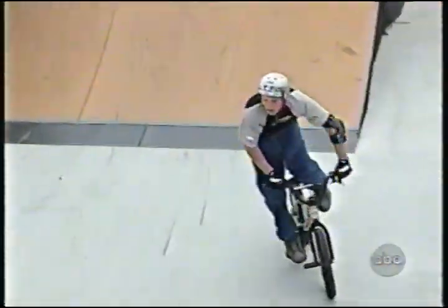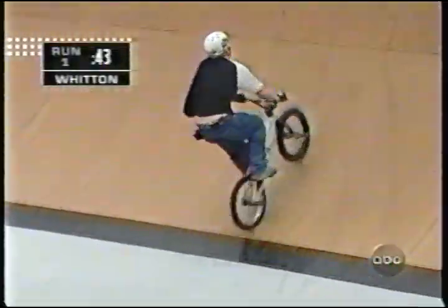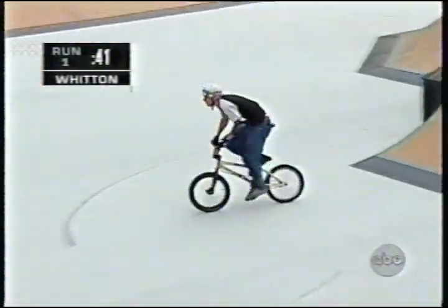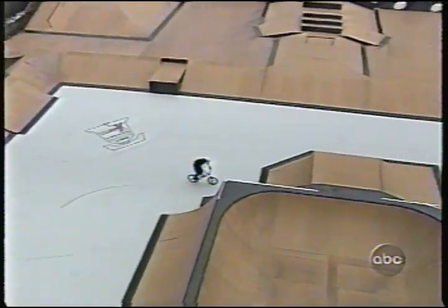Little original line from Witten. Backflip onto the deck and a look down coming in. Judges like to see a little original variety in everybody's runs. You don't want to bite somebody's line. Alistair coming up with his own.